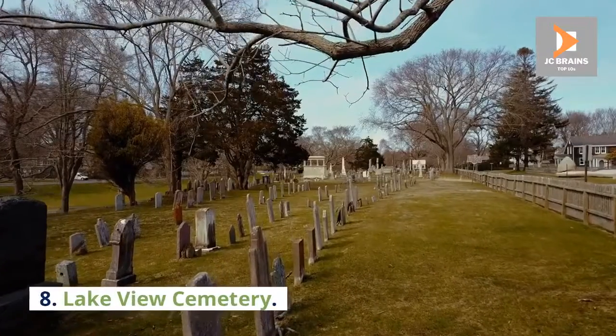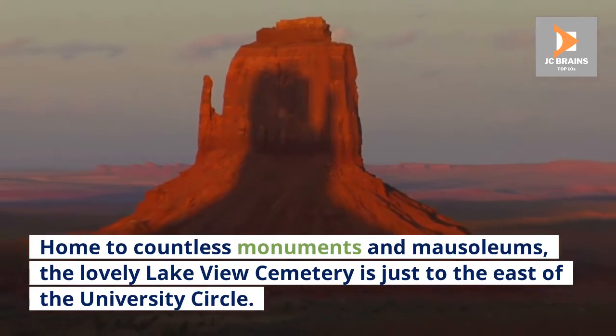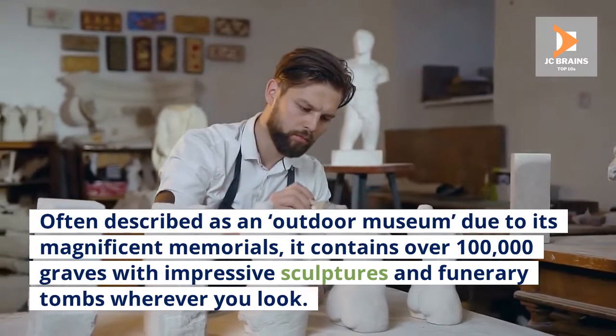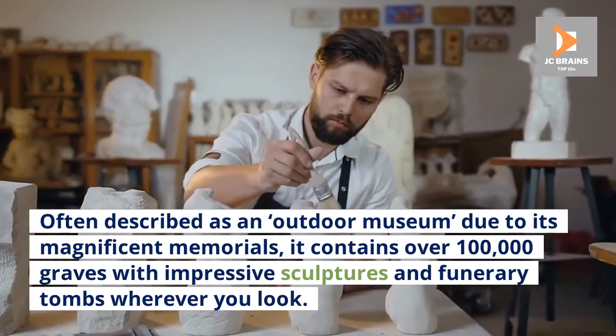8. Lakeview Cemetery. Home to countless monuments and mausoleums, the lovely Lakeview Cemetery is just to the east of the University Circle. Often described as an outdoor museum, due to its magnificent memorials, it contains over 100,000 graves with impressive sculptures and funerary tombs wherever you look.